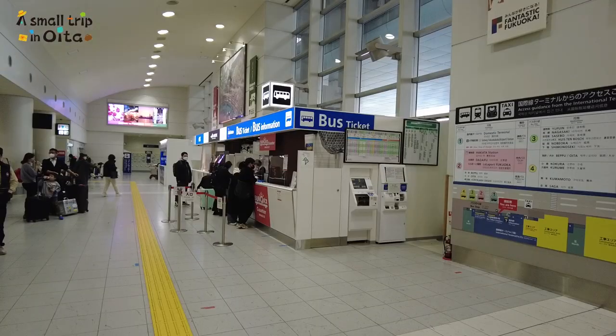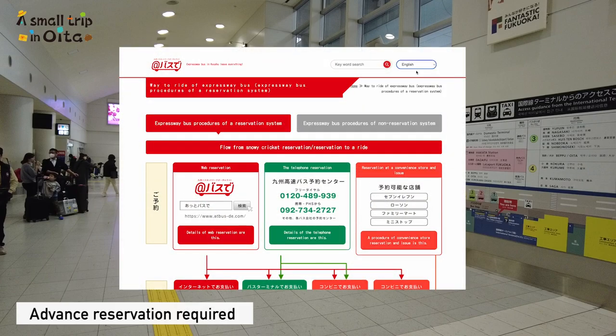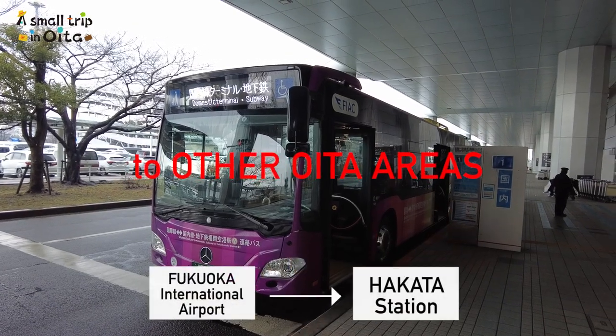Advance reservation is required. Please make a reservation in advance using the multilingual booking site in the overview section. Without reservation in advance, you can purchase a ticket at the ticket counter located just before the exit.